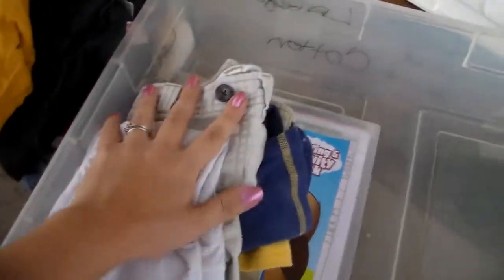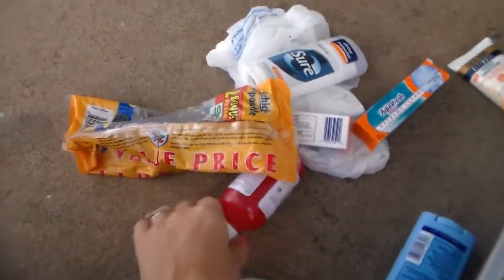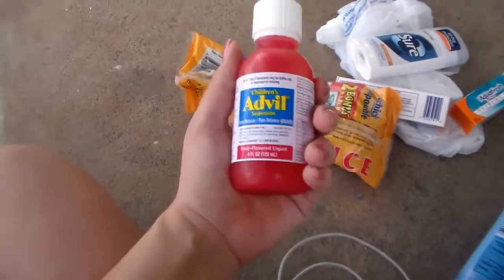So there are 4 of us, so I have 2 pairs of clothes, one for each of my littles, and then I have a pair of clothes, and my husband has a pair of clothes. And those all go in your go box, or your shelter box, or whatever you want to call it. Now that that's packed, you want to have sort of essentials. Medicine, I just bring children's Advil for the boys. My husband and I don't really take medicine.